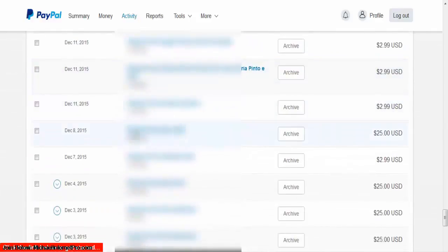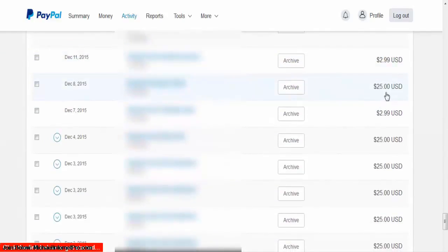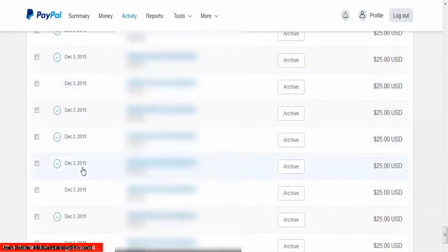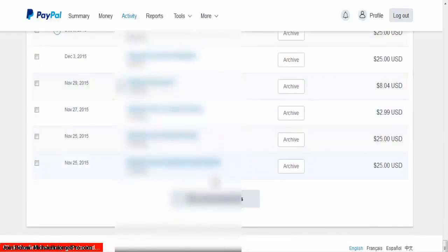You can see multiple times a day the money comes in. So there's another $25 payment, and another, and another. You can see how many $25s came in on this particular day, this December 3rd. Look at this, $25, $25, $25. It's like $200, $300 a day.